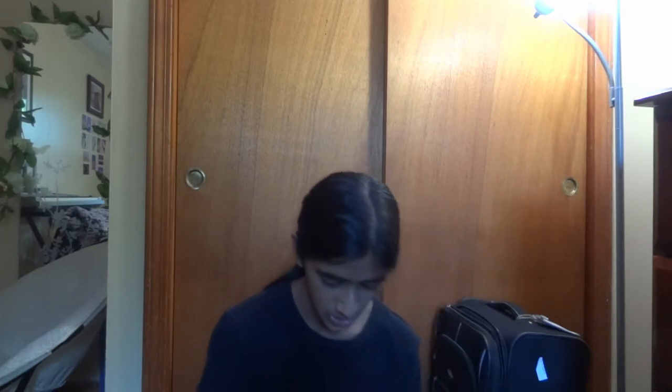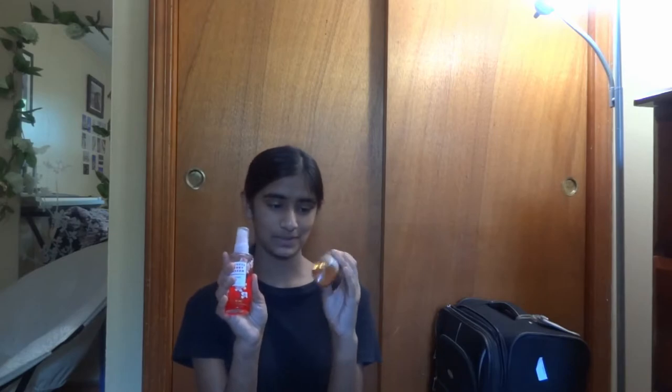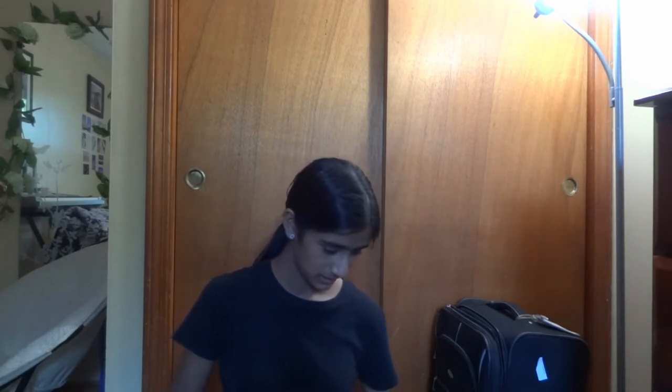Then we got these two scents. This one is Japanese Cherry Blossom and this one is Warm Vanilla Sugar. I'm sure I told you guys a bunch, but these are from Bath & Body Works. And then my brush.